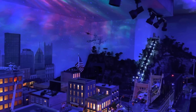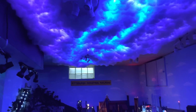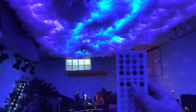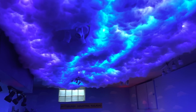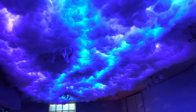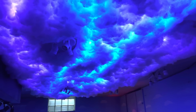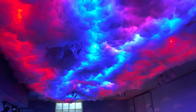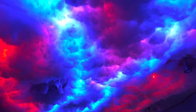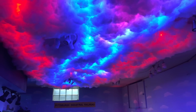These clouds are controlled with remote controls, so the LED colors can change, which is really cool. So you can see here there's many different colors I could choose. Right now I have it set on my personal favorite, which is the blue in the center and the purple around the outside. But if I wanted to change, say, the outside to red, I could go like that and change it to red, which is also a really cool effect. And it changes the whole mood in the room.